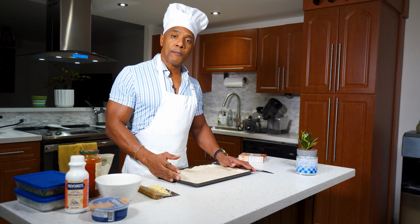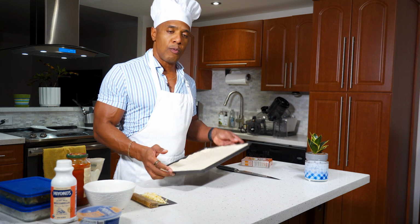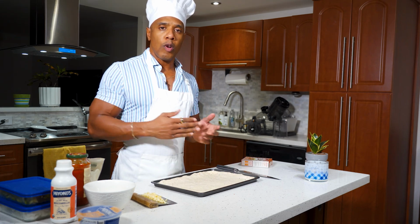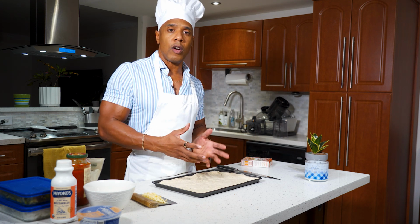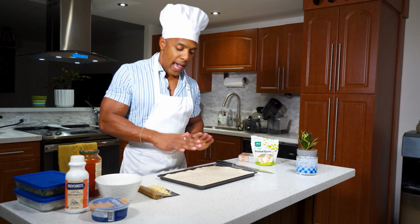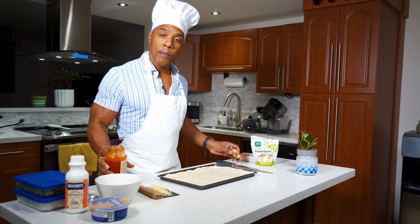So according to MyFitnessPal, if I had 4 slices of this pizza, which this whole thing will become about 8 slices, that's going to help me hit all my total caloric and macronutrient goals. You don't have to be 100% correct on your macros as long as you're really close to hitting your goals. Let's go ahead and add in the toppings and put it into the oven since it's already warmed up.